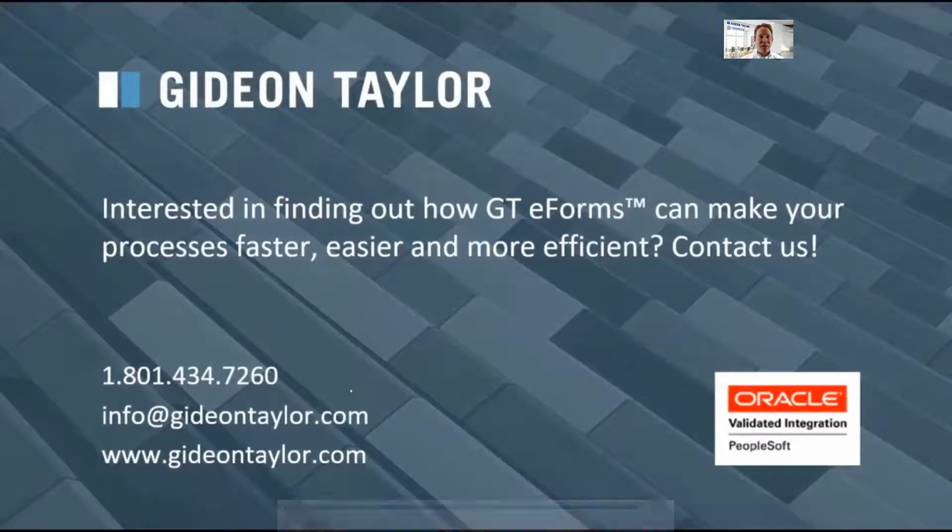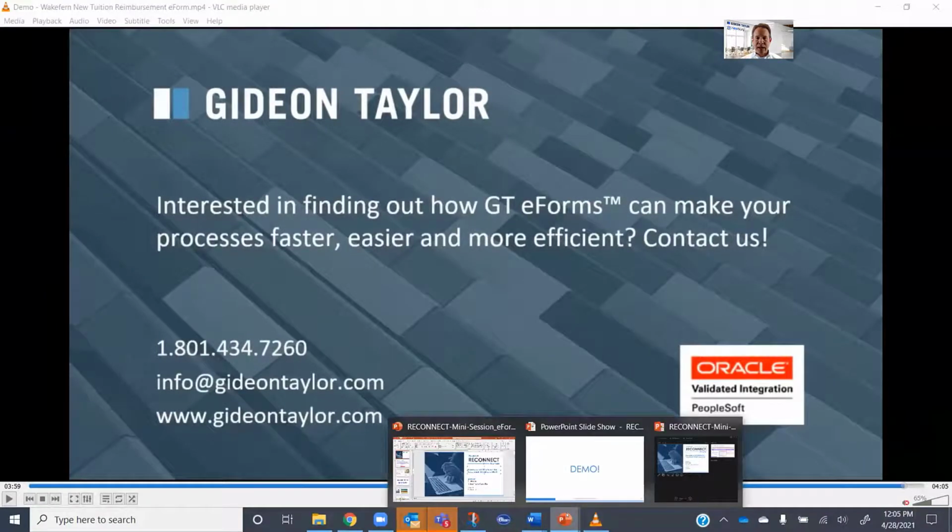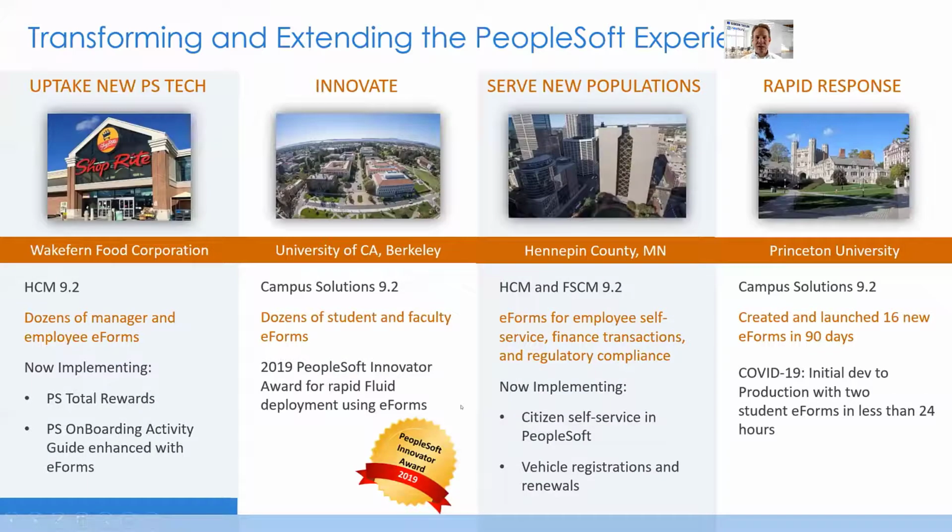So those are a couple of quick run-throughs of eForms. Any other questions that folks might have?